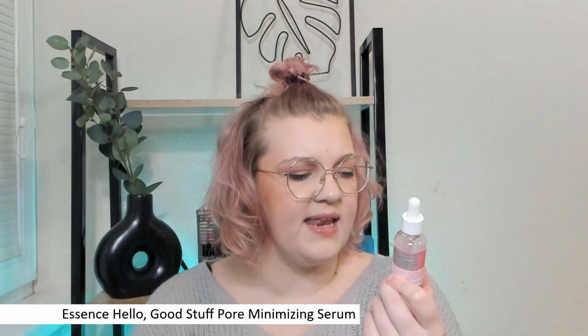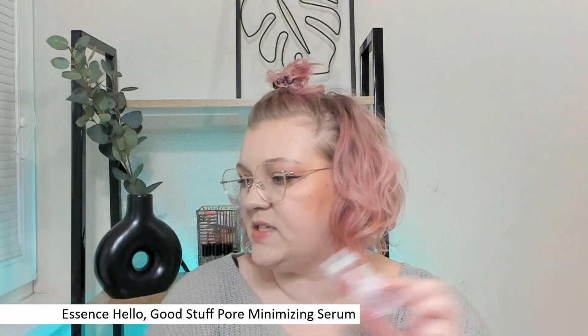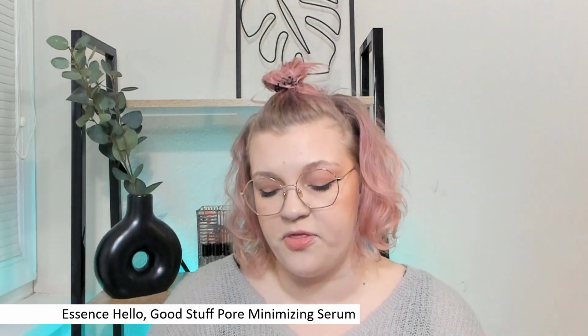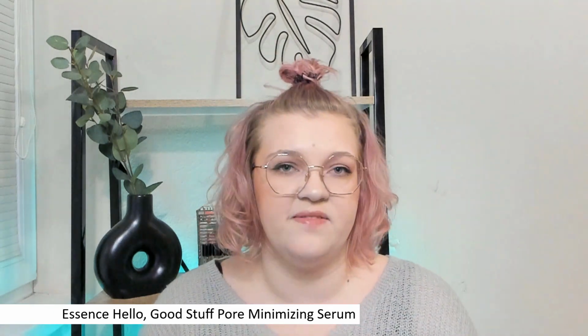We have serums, we have a moisturizer, eye care, we have a spot gel, like there's a lot. So let's start off with the serums, because I feel like that is something I would probably use the earliest in my routine from these products. This is a new serum from Essence. This is their pore minimizing serum from the Hello Good Stuff collection, of course, and it has pomegranate and 3% niacinamide in it. Of course, all of these serums, as they usually do, come in a 30 milliliter packaging with a pipette. It's glass. It's just a very standard thing.